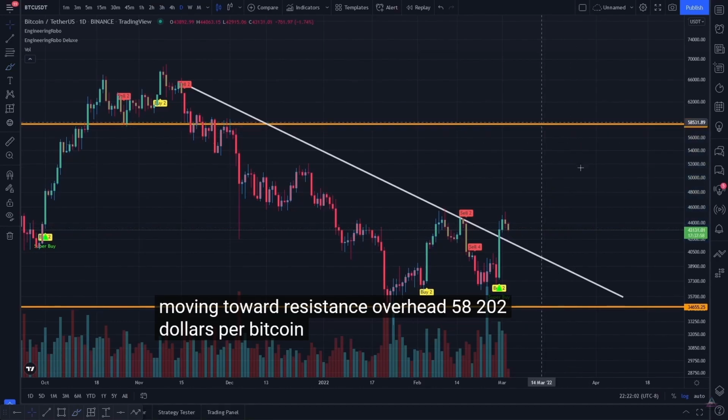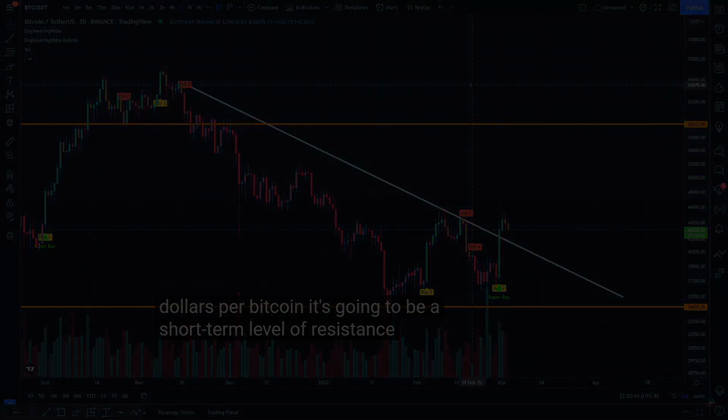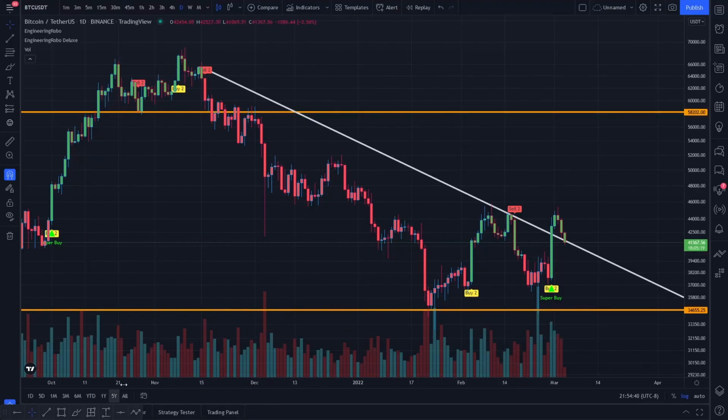$58,202 per Bitcoin is going to be a short-term level of resistance. And here we are. Currently, that retracement and pullback is playing out. We are within the range I was suspecting here, currently interacting with this descending trend line as support. In my opinion, a rather bullish area of accumulation.